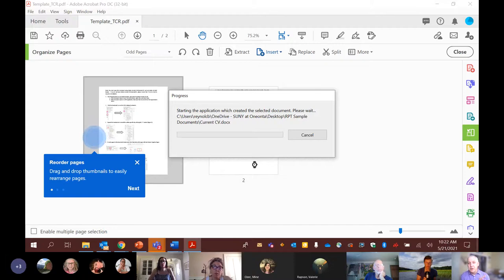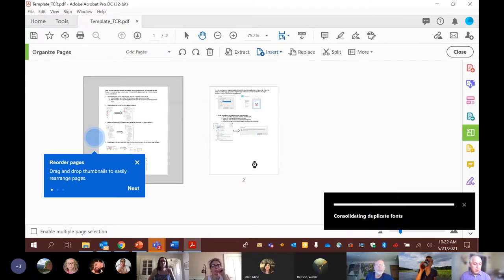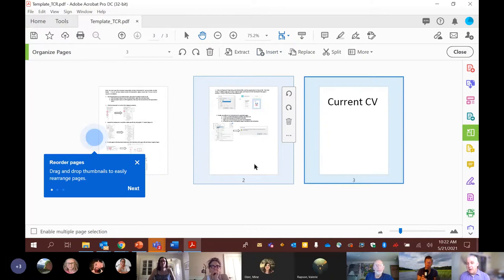Now, I'm sharing my screen and my computer's doing a lot of stuff with Teams, so this is going to go slower than it will for you when you're on your own. It usually goes pretty quick, but because my processor is working really hard doing a Teams meeting while I'm doing this, it takes a little bit longer. So there it is. My current CV was one page long that just says current CV on it. Your CV will probably be a little bit longer than that, but I just want to see what that place marker looks like, okay?